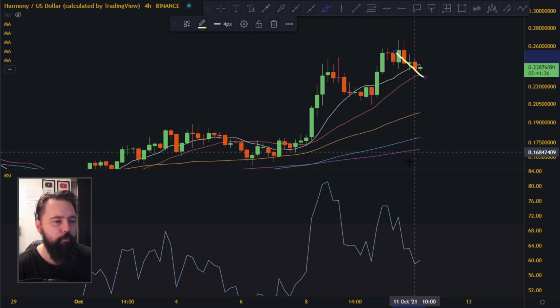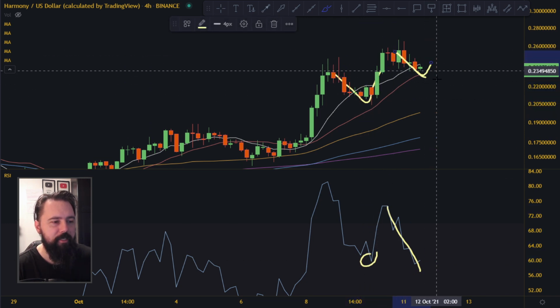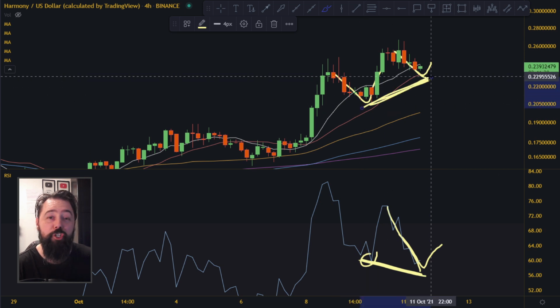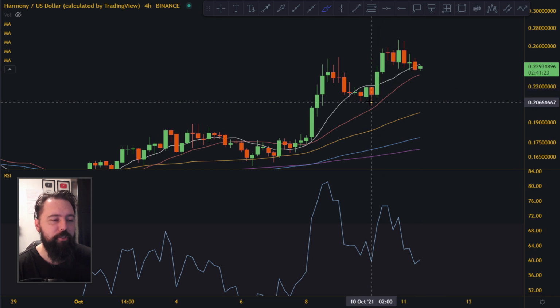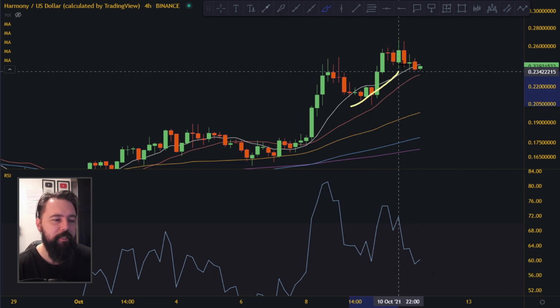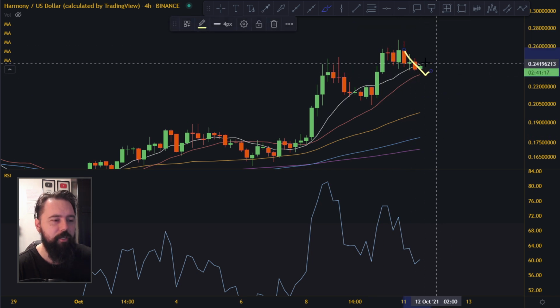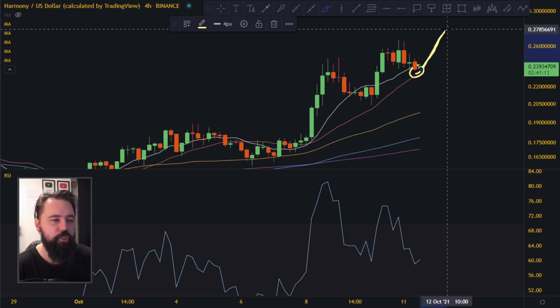Now we are being pushed down, but look at this. We go down, but this pivot point and this pivot point right now are not in sync. This is going down, this is going up. That's a bullish divergence, a hidden bullish divergence. This is called hidden bullish divergence. And when this happens, usually you bounce towards the upside. So right now we are sitting at some kind of bottom down here at the 10 moving average, and I'm seeing that this has potential to go up.